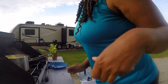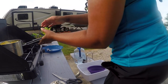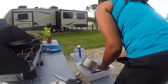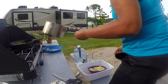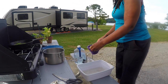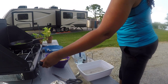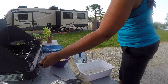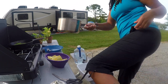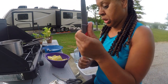This is where I'm going to be pouring my pasta. Now, what I'm going to do is butter.